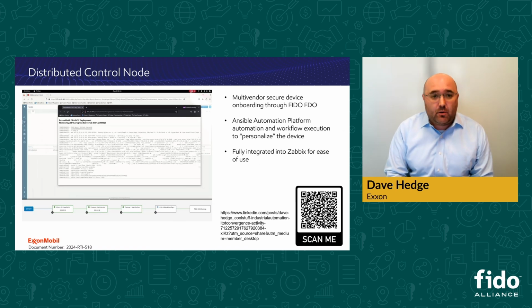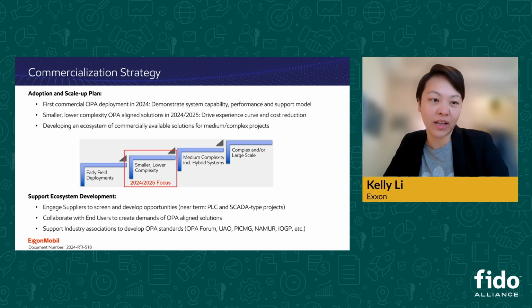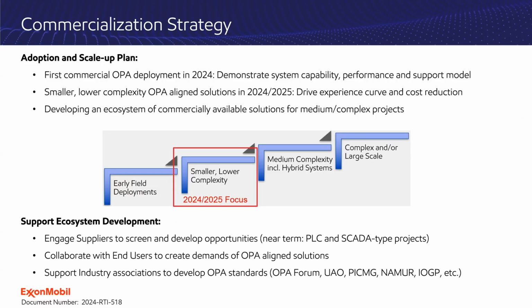So I'm going to hand it off to Kelly real quick to talk about our commercialization strategy as we go forward. Yeah, thanks, Dave. If you can continue to share your slides, I think we have one slide on the commercialization strategy. You heard from Dave about the success of our Lighthouse project, and we want to know what's next, which is that we build on the success of the Lighthouse project, as you can see here on the slides, with further deployments. So we're starting with smaller, lower complexity OPA aligned solutions, which is the focus area in 24 and 25, as you can see highlighted here, and we leverage those to drive the experience and cost reductions. Ultimately, we want to develop an ecosystem of commercially available solutions for all types of complexity of projects.